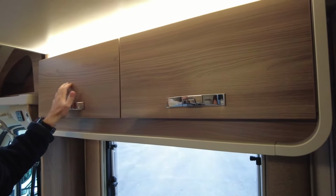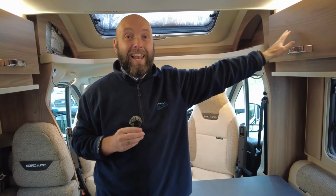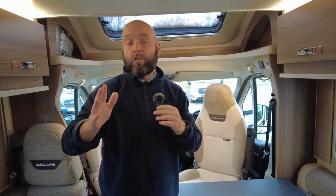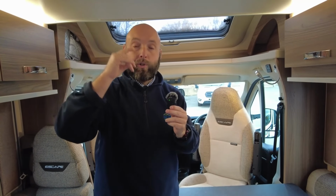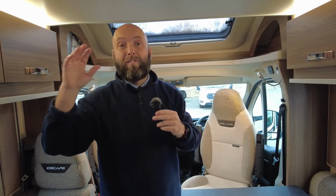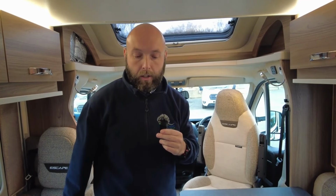That's got all your motors in. So while I'm on that point, this isn't a manual bed, it's an electric bed. I'll show you the controls for it in a moment. But that's quite a unique feature, because a lot of these vehicles, and even more expensive vehicles, will have a manual bed where you've got to push a button in. This doesn't, it's all electric.